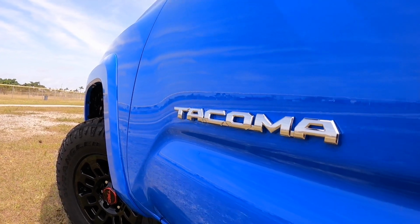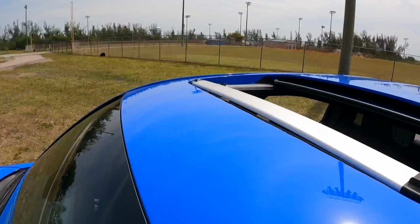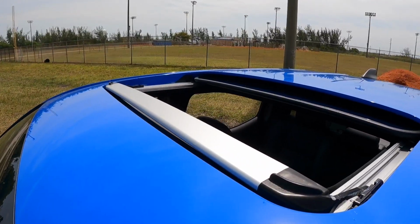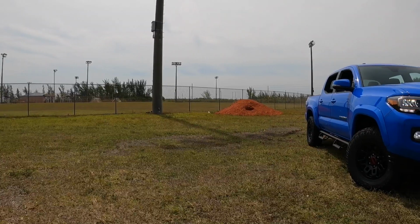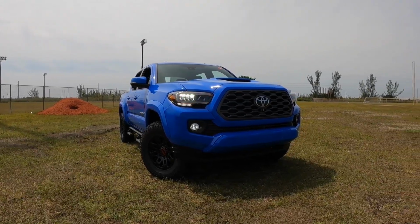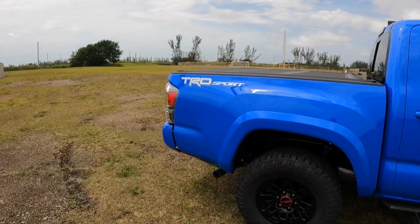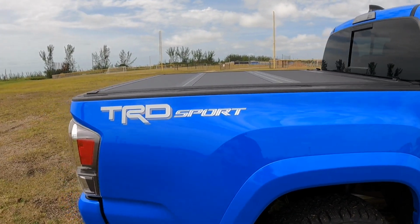There's a Tacoma badge there. That's this LED side marker here on the mirror cap. And up top, Toyota does offer a standard sunroof. They do not offer a panoramic sunroof on this generation of Tacoma. The wheelbase for the Tacoma is 127.4 inches with an overall length of 212.3. This is a 5-foot bed that the Tacoma has. You can also get a 6-foot bed if you would like.